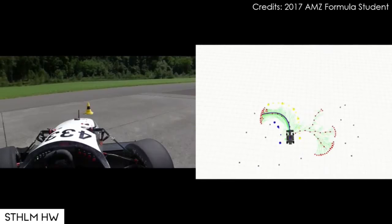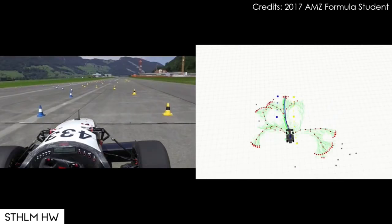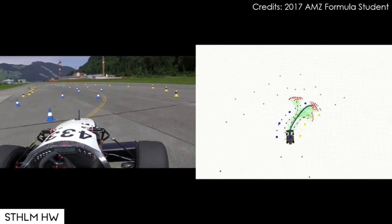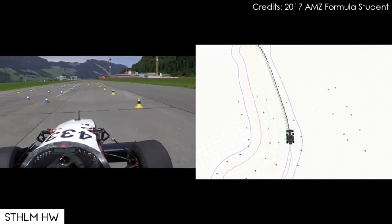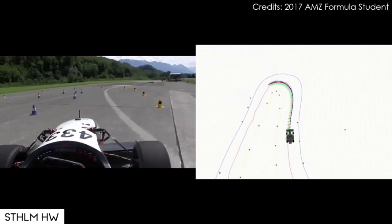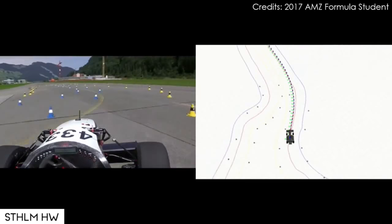And then once the SLAM has completed all the map, we have a map of everything for the car to start on. As you can see, the velocity here is from a minimum of 20 km per hour to a maximum of 60 km per hour. And I really think it can go faster.